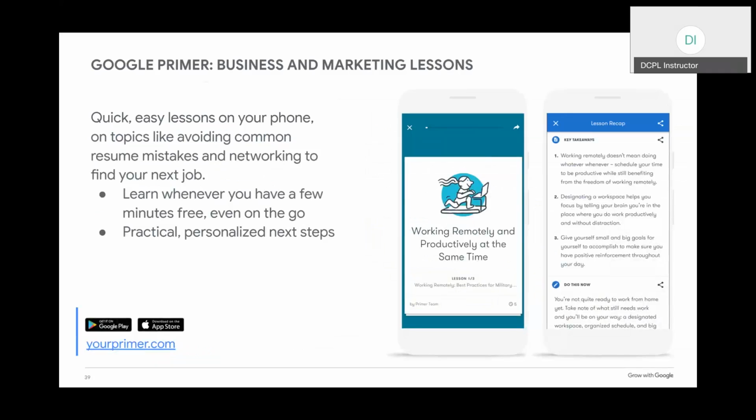Google Primer is for business and marketing lessons. You can sharpen your business and marketing skills. You'll definitely want to check out Primer to do it. There's an app for both Android and Apple. You download them on your phone, and you can start the lessons. It'll give you reminders on working on them.